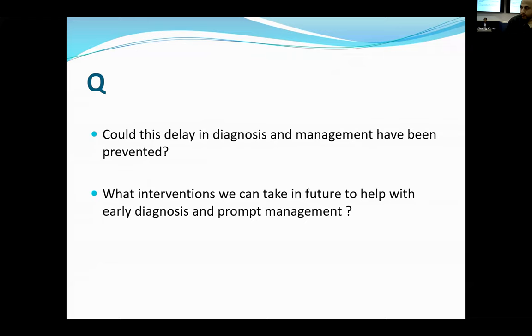Thank you for presenting this case. So the question is, could this delay in diagnosis and management have been prevented? Another question: what interventions can we take in future to help with early diagnosis and prompt management? Thank you.